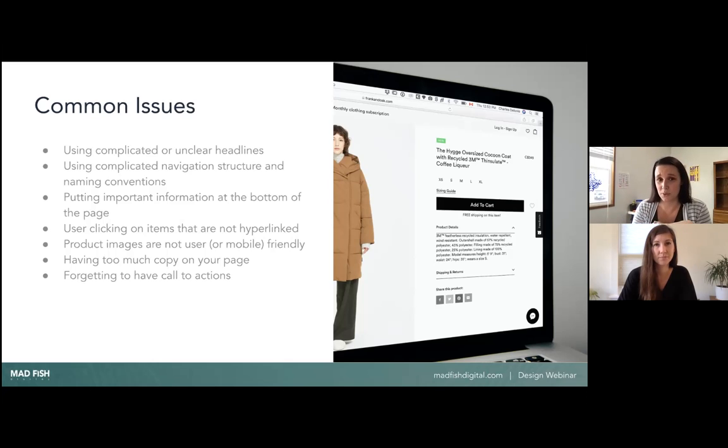Make it easily understandable. That's why a lot of websites look similar these days: as a user, we understand where to find the information. We understand that if I click on the word blog, it's going to take me to a blog. Really just help your users get where they want to be. As I mentioned with scrolling, if you put important information at the bottom of the page, most likely a big percentage of your users are not going to get there. So put that further up on the page.